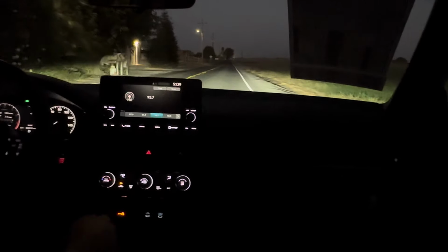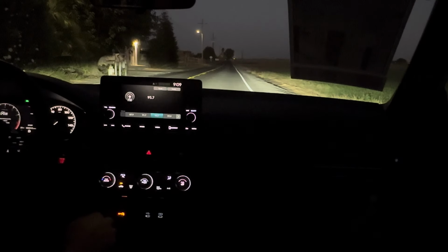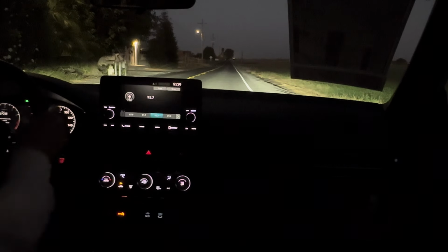Speed limit here is 55. All right, I'll finish the story in a second. Here's your 0 to 60. Ready? 3, 2, go.